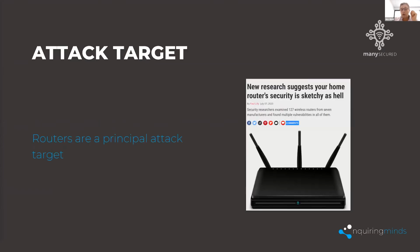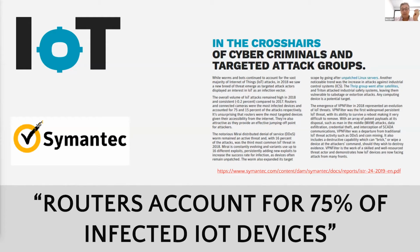And then I'm going to go to the core of it, which is what I call the triple threat. Firstly, it is just a fact: routers are one of the principal attack targets. I've shown you this before, but in a recent Semantic presentation analysis, just 75% of infected IoT devices are routers.